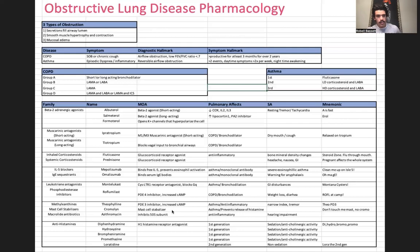Moving down the line, we've got just a couple more. We got Cromolyn. Cromolyn's a great one. And the mnemonic that I concocted is "don't touch me mast, no chromo." Cromolyn, it's a mast cell stabilizer. So this means that it prohibits the release of histamine, which is like a vasoconstrictor. So that can help alleviate a lot of those major symptoms that we can see with asthma.